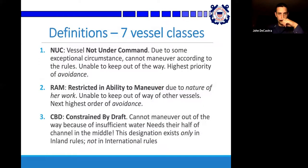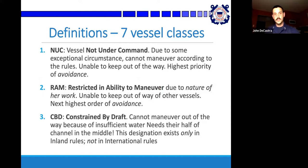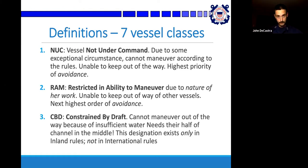All right, we talked about power-driven vessels. Another one is going to be not under command. Not under command is one of my favorite ones because, at least in my experience, everyone has misunderstood what this definition is. Typically what I've seen is that not under command means the captain's incapacitated some way or another. No, no, no, no, no. What not under command means is that the vessel cannot maneuver. Typically, it's going to be some type of steering malfunction. If your rudder goes out, well, now you are a vessel not under command. No matter what happens, you can do nothing but either maintain your course and change your speed, or you're just sitting there.